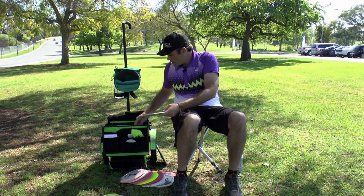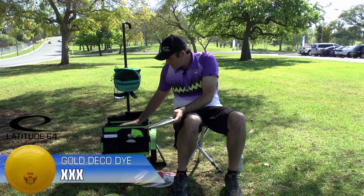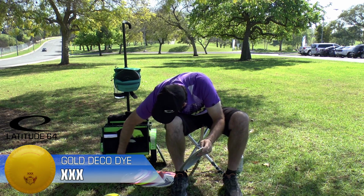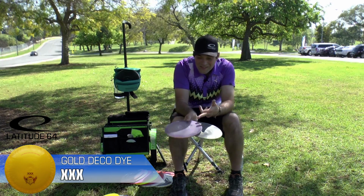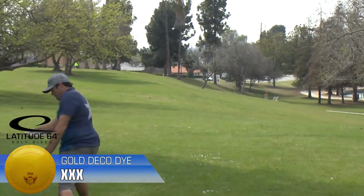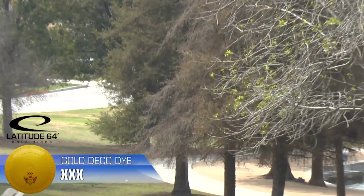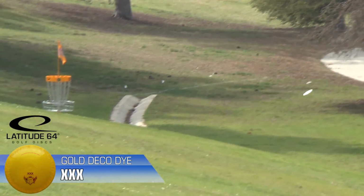The next thing up would still be, for me, the XXX. I'm carrying at least 1 XXX. Let me look in here. Oh, there it is. There's 2 XXXs. The same 2. I think that's kind of funny. Most reliable disc on the market. I don't care who makes it. Whatever people say they have, this is a guaranteed hyzer disc that never changes.